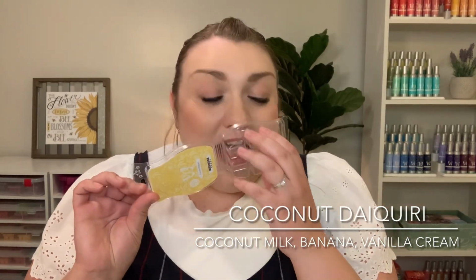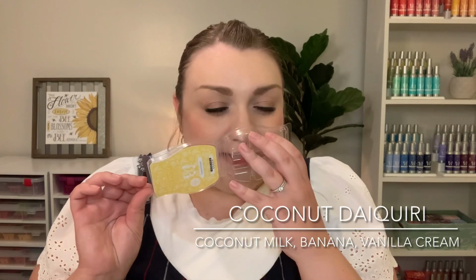And then finally, I did go through a bar of Coconut Daiquiri, and I have to say I ended up liking this one more warming than I did on my first cold sniff. I do get a very perfumey, almost authentic banana scent from this, mixed with a very creamy coconut. It is really, really pleasant.